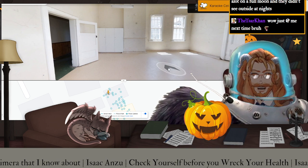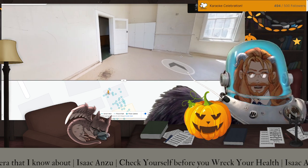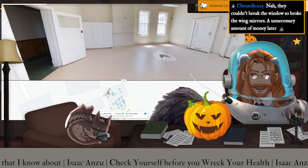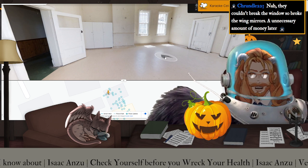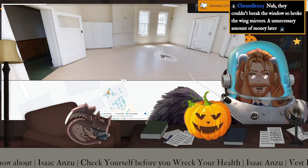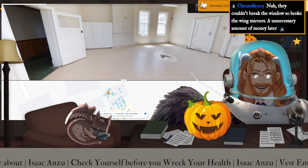My mom worked at a hospital that was a ward for mental health patients. When it was a full moon, they didn't really see outside that would change. It's supposed to have something to do with the gravitational pull it has. I don't know how true that is, but my mom said they would just act up a lot on the full moon and didn't see it outside at nights.